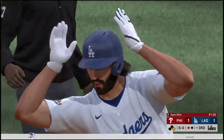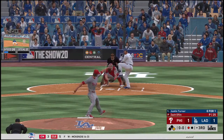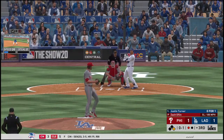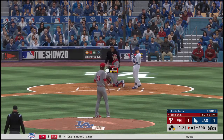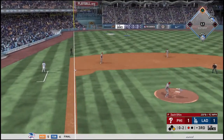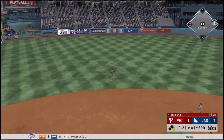Now batter, third baseman, Justin Turner. Standing in now, Justin Turner. He'll take strike one on the inside corner. Flied out in his first at-bat, so make him 0-for-1 so far. Slider, and he can't pull the trigger. Two strikes. Pulls this one in the air out to left. McCutcheon is under it, and he makes the catch for the second out.